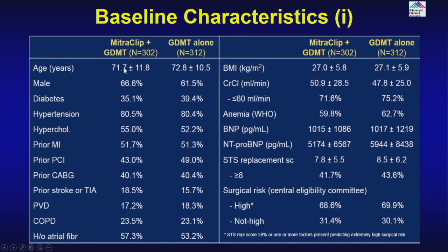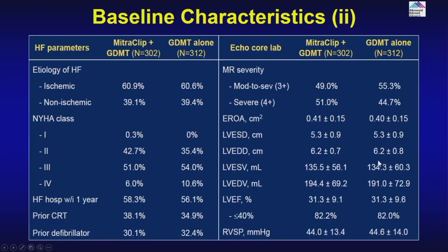And if you see here, most of things in both the arms was equal, but very important is the risk group of this patient: diabetes, hypertension, prior MI, prior CABG, TIA, and then look at the heart failure. Look at their BNP, 5,000. So they were sick patients when they were randomized. And STS score, I told you just about 8 or so. These were high-risk patients who were then randomized to medical therapy.